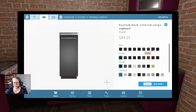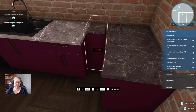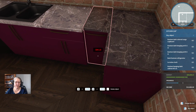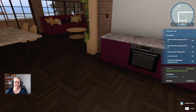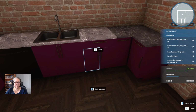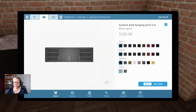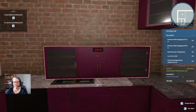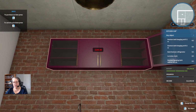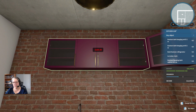Oh, wait, this looks promising. I think it's meant to go in here. Let's see if we've guessed it right. Yes. All right. Excellent. Dark hanging set, D2, do bing. I don't think it's going to let me sit it flush. Just have to pretend.